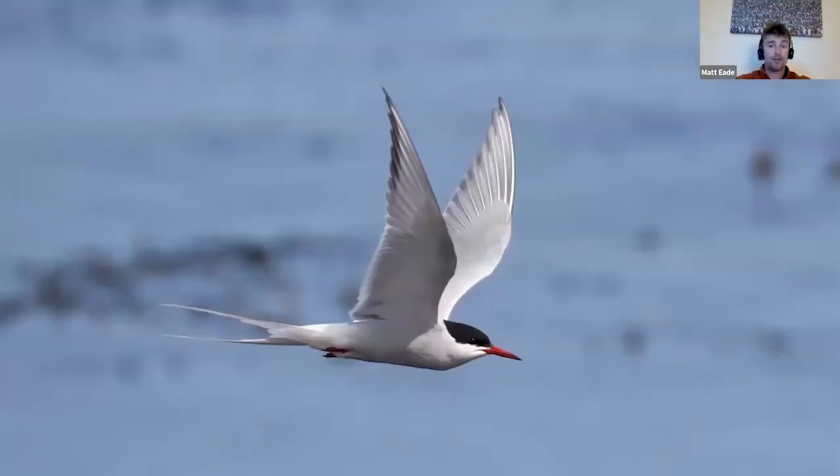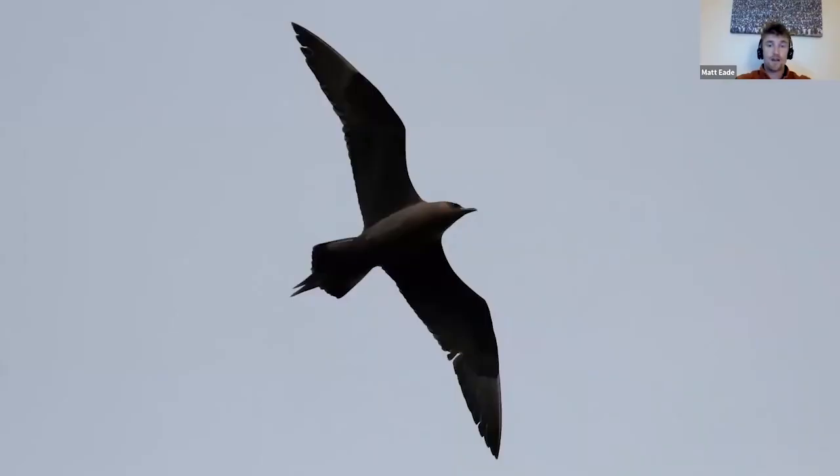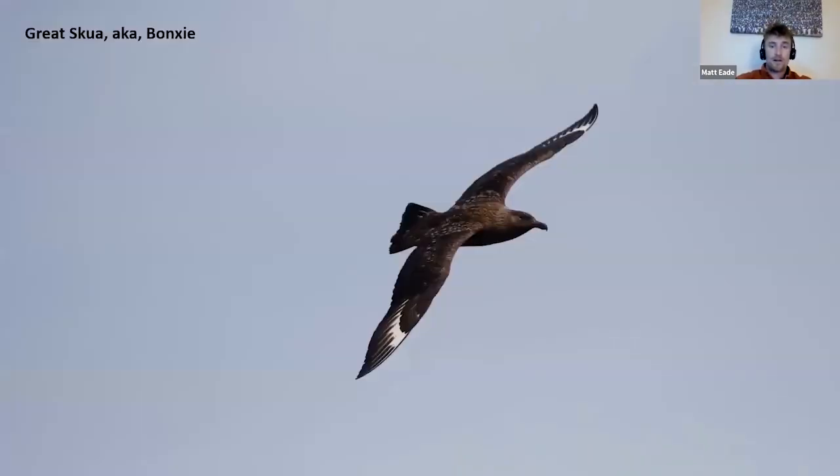On the boat trip also, you'll get fantastic views of Arctic terns, which is what this chap is, Arctic skua, and probably the meanest of all, the great skua, or what the locals call the bonxie.